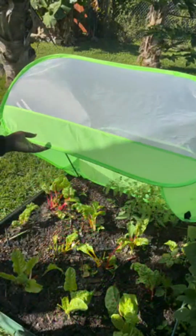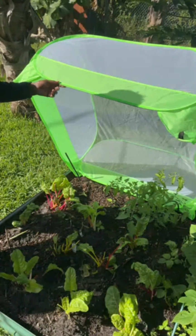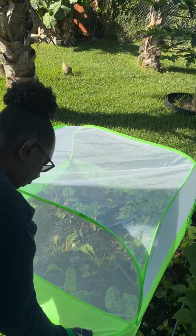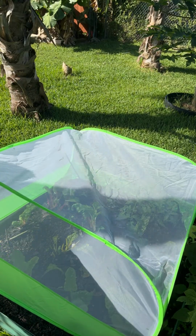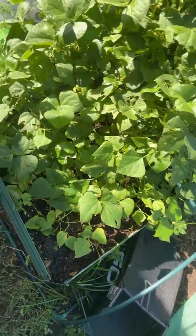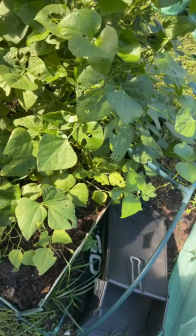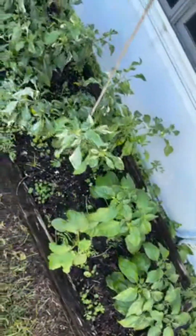These are Swiss chards, and I see a few of them that need to be harvested, but they're looking good today. I'll put this back. Swiss chard, and right here are string beans. These are string beans right here. And under this bed, before we go there, here are some mini bell peppers, and in between them are some okra plants.